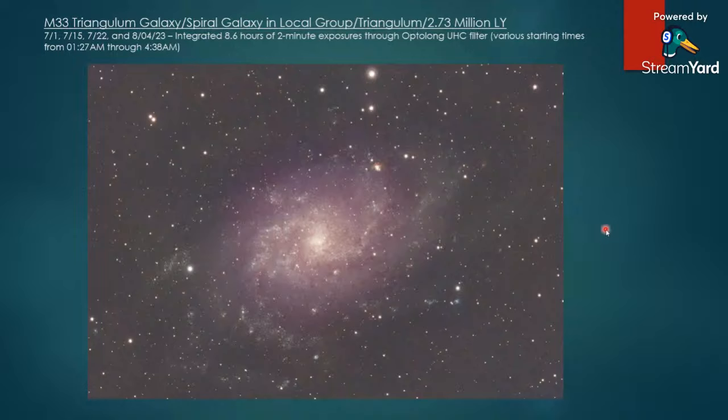I don't know if you're noticing the times that I start my exposures, but I'm a night owl, and I feel like the sky has settled down a little better at 2 and 3 o'clock in the morning.